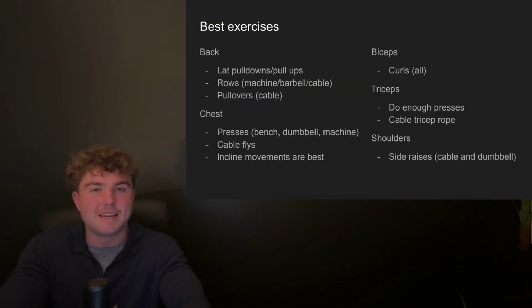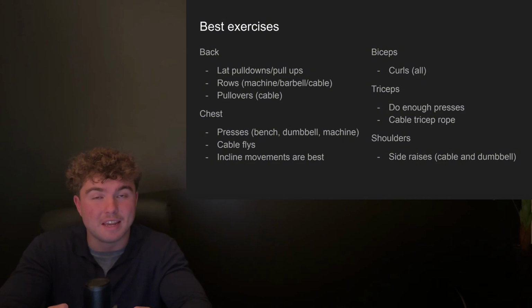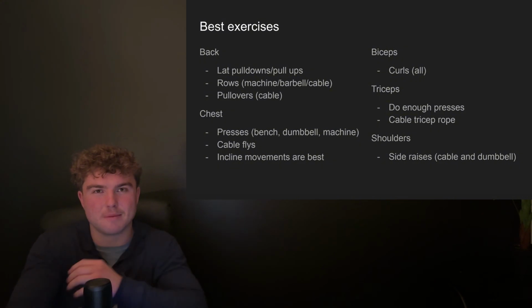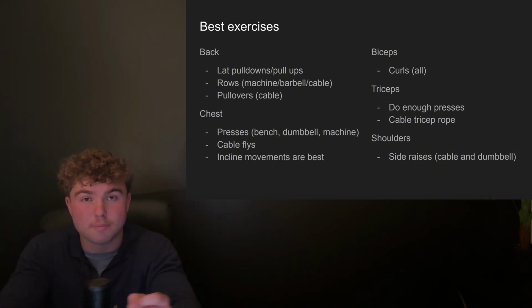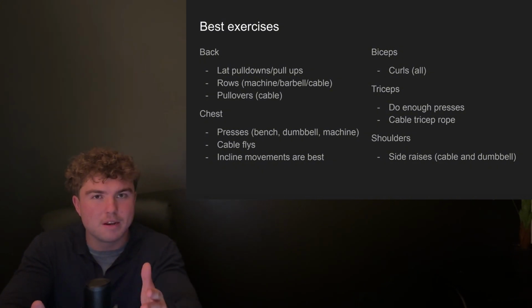Now, what are the best exercises for each muscle group? Well, to tell you the truth, this is very person to person dependent. You might have seen videos online where they break down exactly which exercise is best by using this machine called an EMG machine. Basically, how it works is they stick some sensor on the muscle, and the more electricity or whatever is generated, the more activation the muscle has. This right here is very person to person dependent. Just because one exercise works better for one individual, it doesn't mean it works best for you.